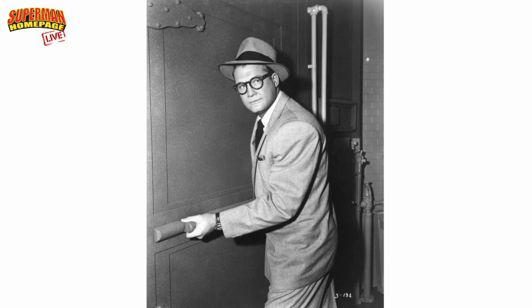Let's start with the glasses. And these are a lot bolder than what we saw with Kirk Alyn. A lot more of a thicker frame. Michael, your thoughts on the glasses? Yeah, very 1950s. Thick plastic frames, as was the fashion of the time period.